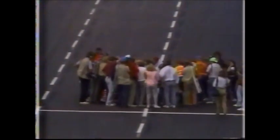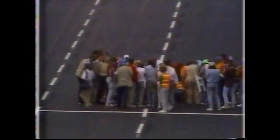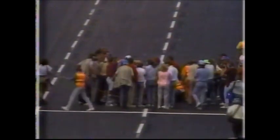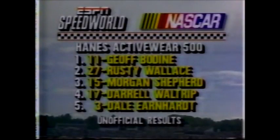It was a tough day for the crew. They really didn't even want to be here and race today, but they were here and they came out victorious. A great win for Jeff Bodine. The Hanes Activewear 500 is history, and Jeff Bodine rolls to victory lane. Career win number 8. We'll be back in just a moment.